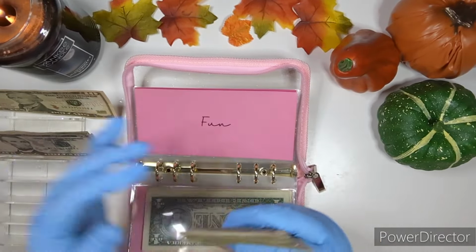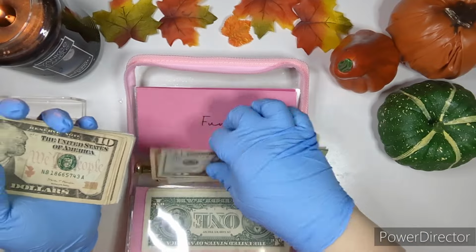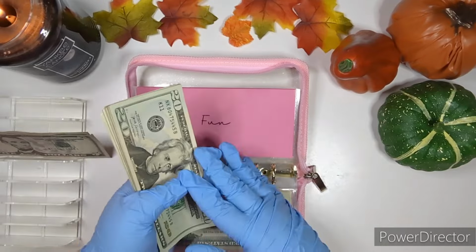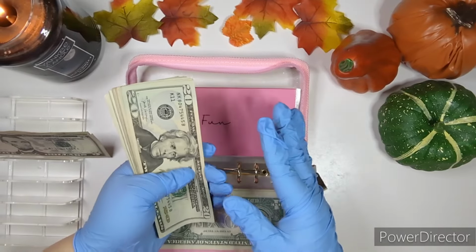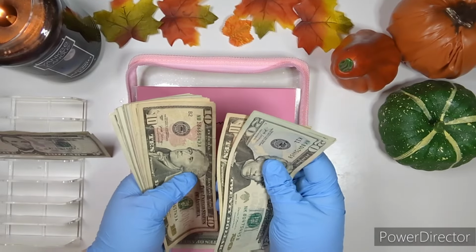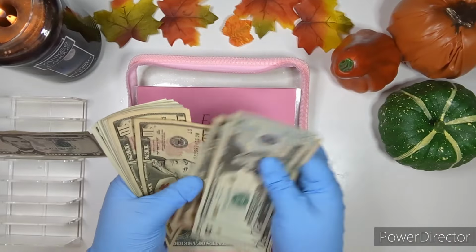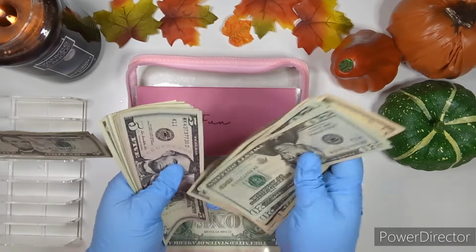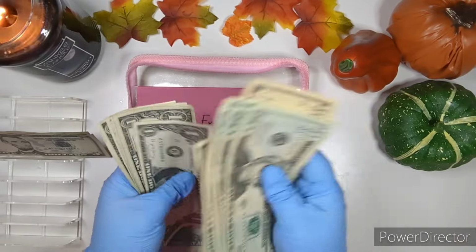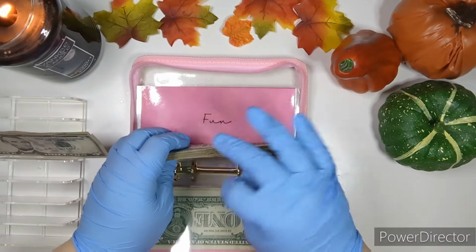So fun is going to get $10 because remember, I'm saving up to buy Christmas Carol play tickets. There's a play for the Christmas Carol in December, and I want to go, so I'm saving up money for the tickets. We have 20, 40, 60, 80, 91, 10, 20, 30, 45, 55, 65, 75, 85, 86, 87, 88, 89, 90, 1, 2, 3, 4, 5, 6. We have $196. That's exciting.